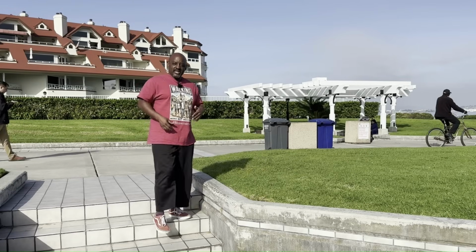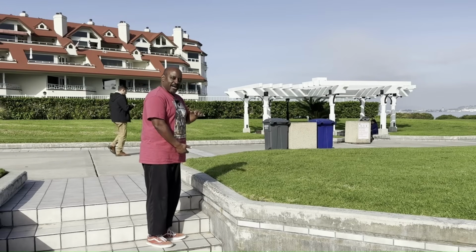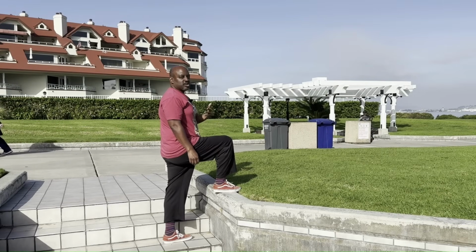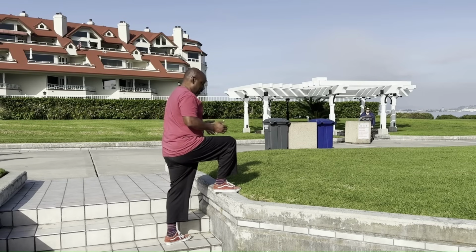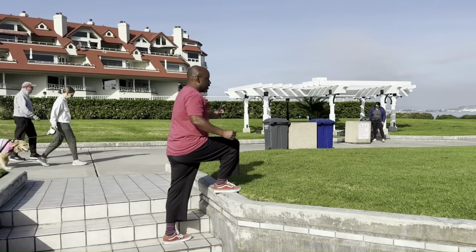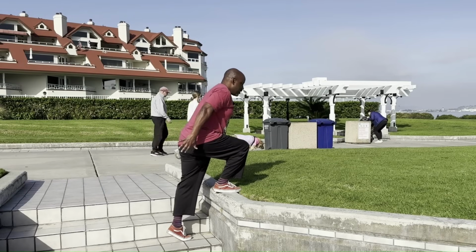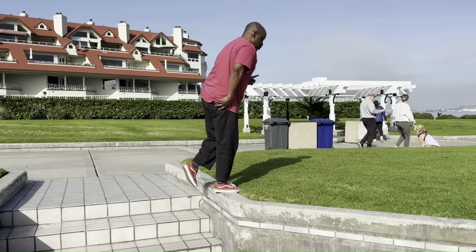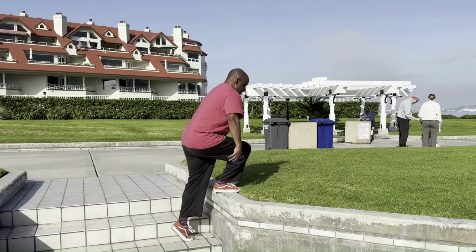We can do that with a higher box here. This is probably much higher than you need to strengthen your hips for normal walking technique, but we're going to get our feet in the right position. We're going to lean forward, and then we're going to use the glute to push ourselves up, and then use the glute to lower ourselves down.